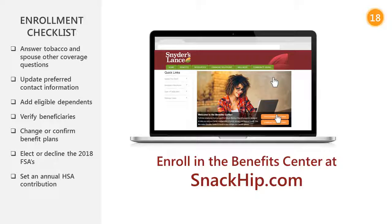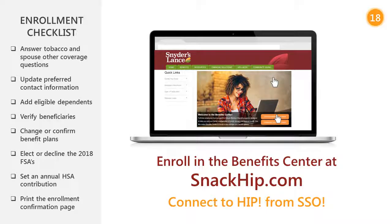And finally, when you're done, print your confirmation page. If there's a discrepancy between what you thought you enrolled in and what you get set up for, we'll ask for a copy of this page. So print it and keep it in a safe place. The whole enrollment process takes only about 10 minutes, and that's time well spent in ensuring that you have the coverage you need for you and your family in 2018.